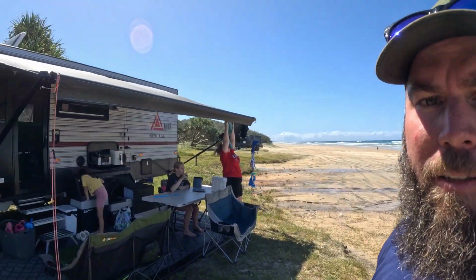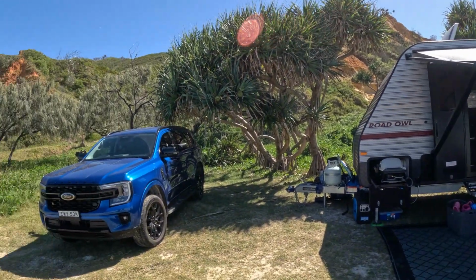It's pretty firm. There's no real need to worry about that. Up high, above the high tide mark, was quite soft, so we just stuck down low on the low tide mark. And now we're all set up, ready to enjoy a few days on the beach.